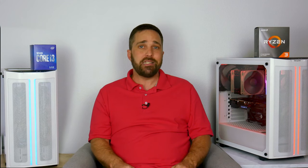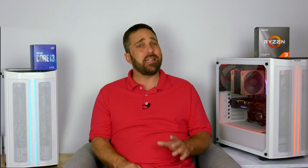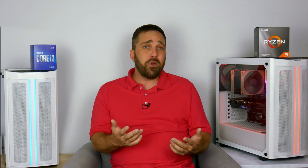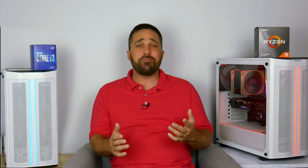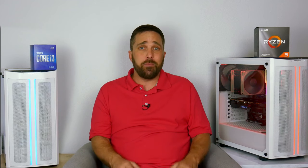AMD has finally surpassed Intel's IPC, and while at the high end, Intel has significantly higher frequencies, here at the low end, frequencies are about equal, but the Ryzen part is unlocked and capable of overclocking past the locked Intel part with just a single click in the BIOS. And if you want, you can push the CPU even farther.